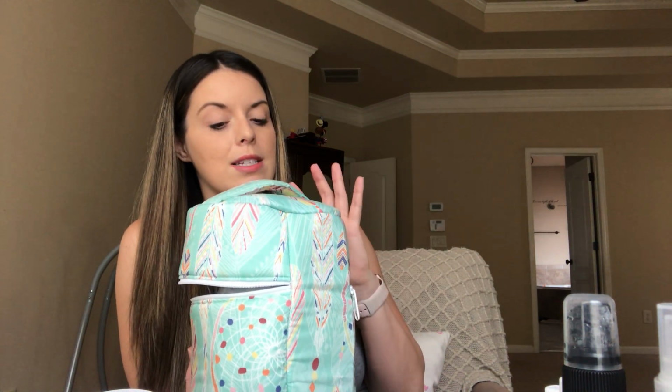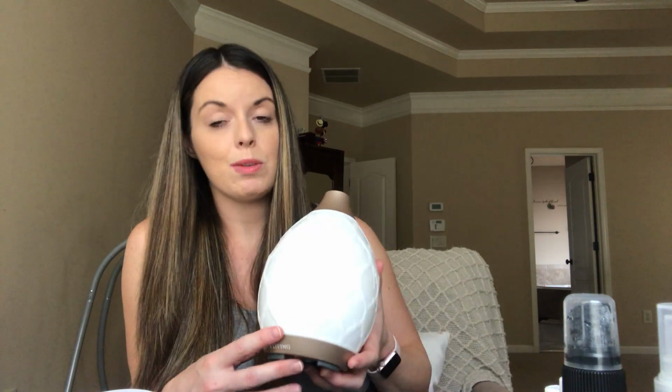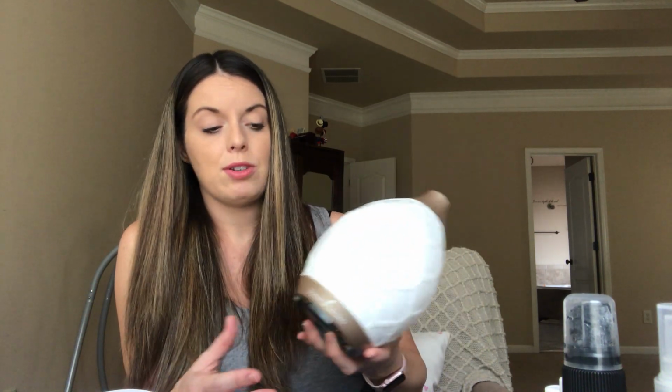So I had this little carrying case. Love the carrying case too. If you are gonna bring a diffuser, having a carrying case is life-saving too, because it didn't break. This is one of the biggest ones that they have, the diffuser that I buy. I buy all my things through Young Living. It's just the company that I prefer. It's not the only company, but it's the one that I prefer and the one that I trust.